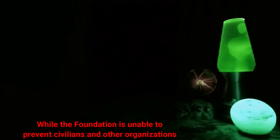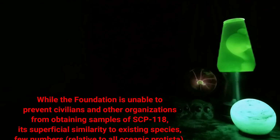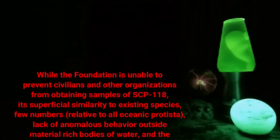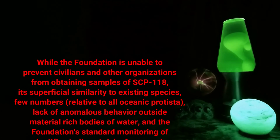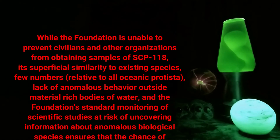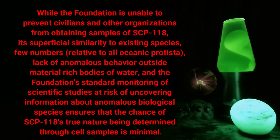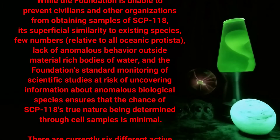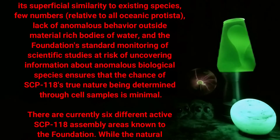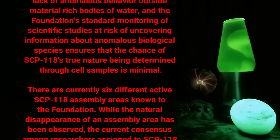While the Foundation is unable to prevent civilians and other organizations from obtaining samples of SCP-118, its superficial similarity to existing species, few numbers relative to all oceanic Protista, lack of anomalous behavior outside material-rich bodies of water, and the Foundation's standard monitoring of scientific studies at risk of uncovering information about anomalous biological species ensures that the chance of SCP-118's true nature being determined through cell samples is minimal.